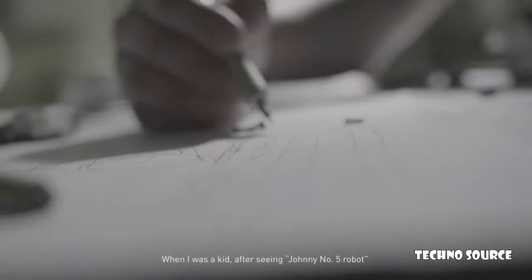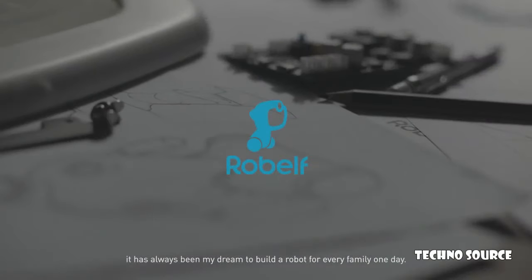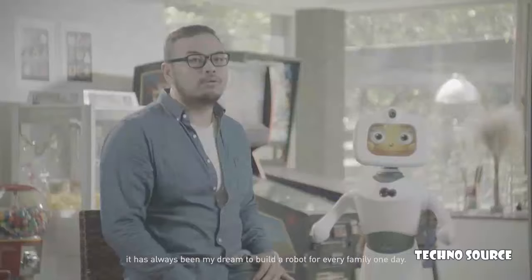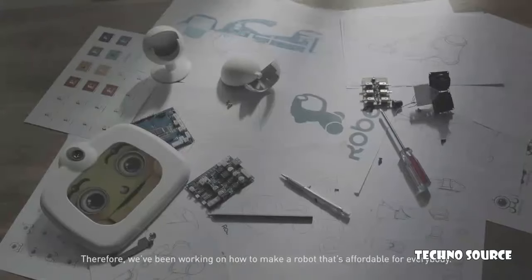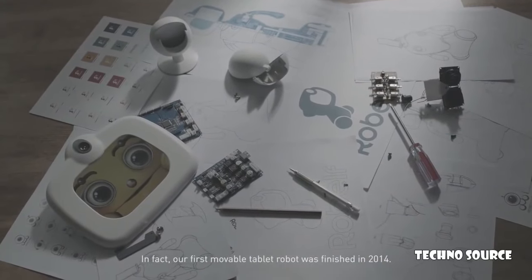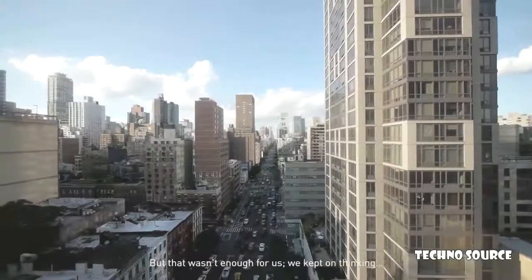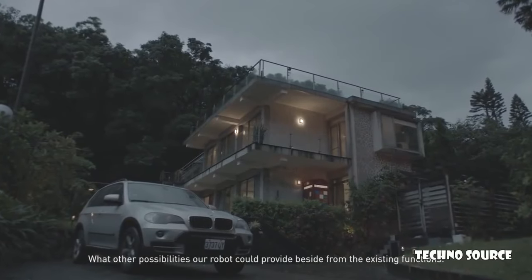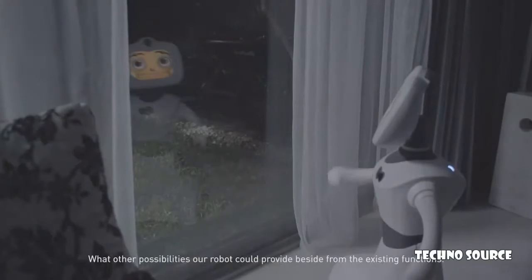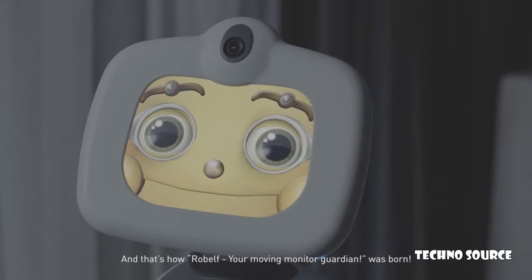When I was a kid, after seeing Johnny Number 5 Robot from the movie Short Circuit, it has always been my dream to build a robot for every family one day. Therefore, we've been working on how to make a robot that's affordable for everybody. In fact, our first movable tablet robot was finished in 2014. But that wasn't enough for us. We kept on thinking what other possibilities our robot could provide, aside from the existing functions. And that's how Robelf, your moving monitor guardian, was born.